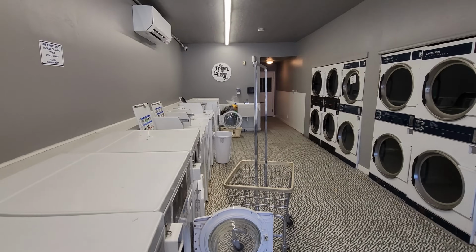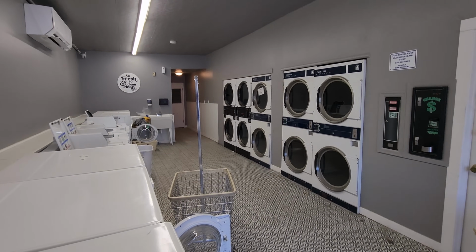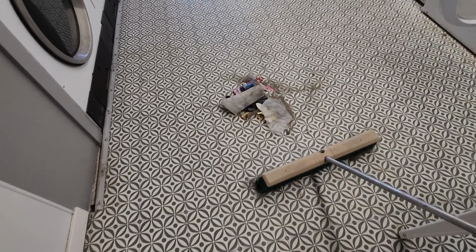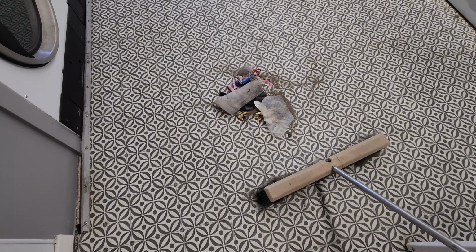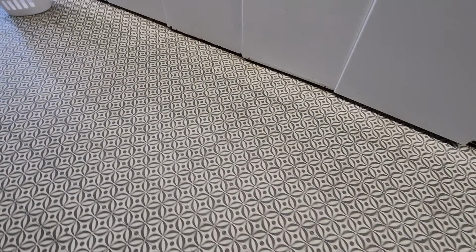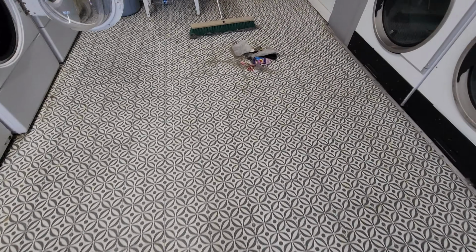So let's count some money, clean this place up, and see what we've got. So that's what a quick sweep got us. Socks, candy, trash, so much dirt. There's just dirt everywhere. I just don't know. I guess did it rain last weekend a little bit? But so much dirt.